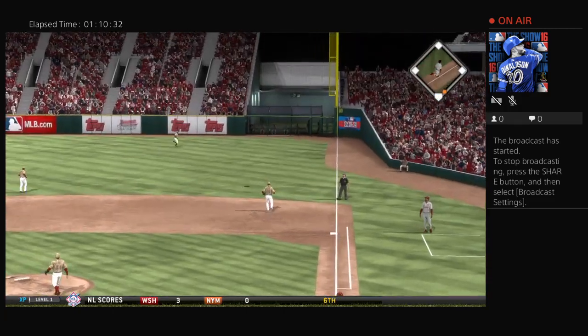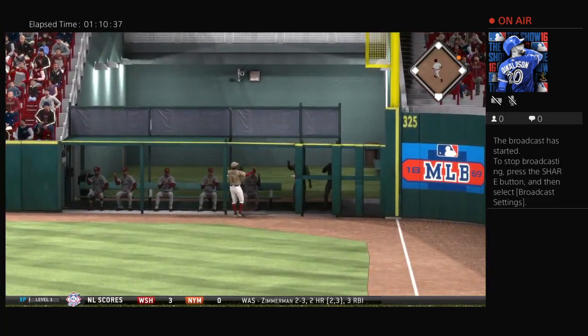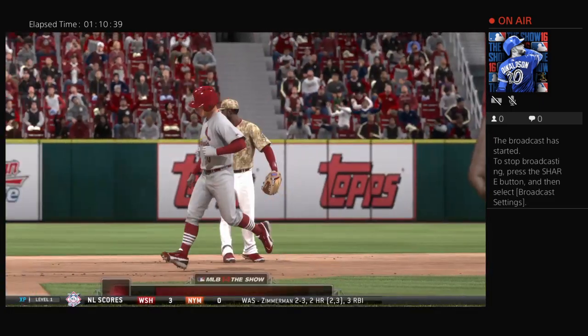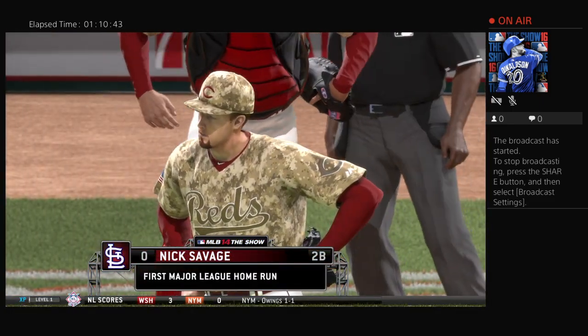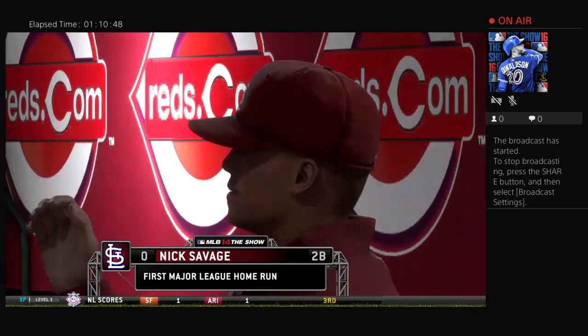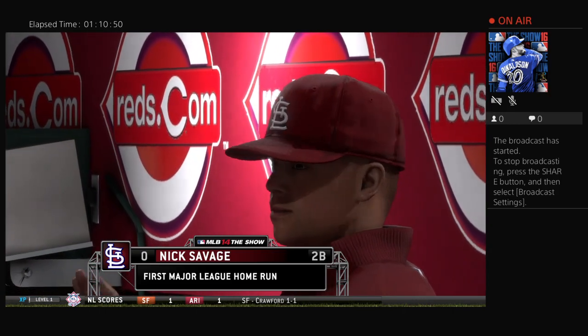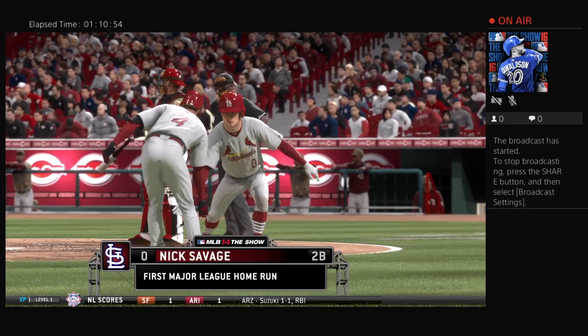And he goes with the pitch here and drives it the other way to deep right. It's slicing, but will stay inside the right field foul pole for a home run. And how about that? Nick Savage has got himself his first big league round tripper. We'll have to wait and see how many more of these he can mount in his career, but for now I'm sure he's happy to say he's got his first.